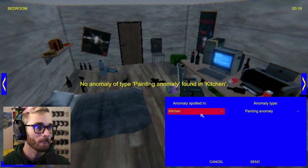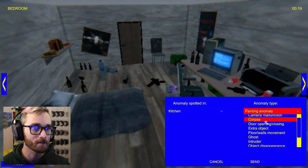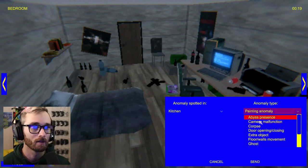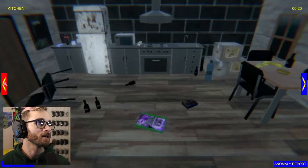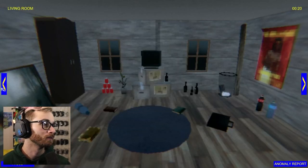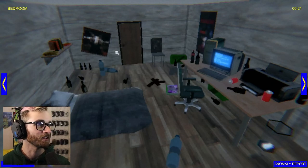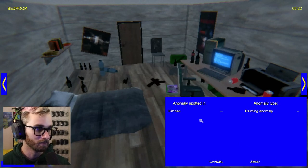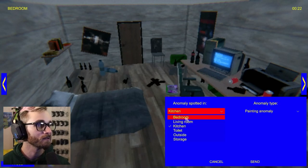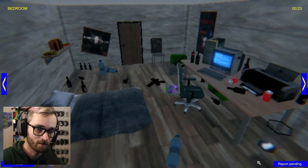Okay. Kitchen, toilet, outside storage, corpse, abyss, ghost, intruder. Okay. Bedroom, storage, outside, toilet, kitchen, living room. Is there Slender Man on the wall? I can't tell if it's a painting anomaly.